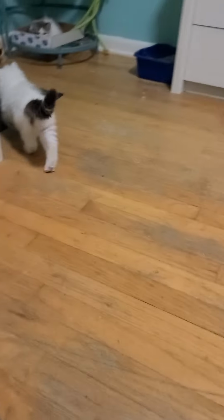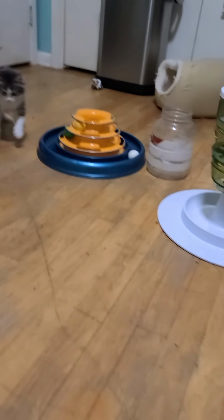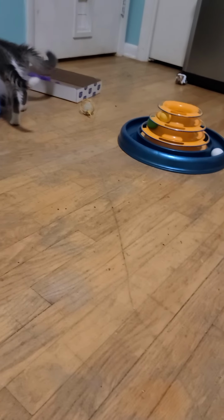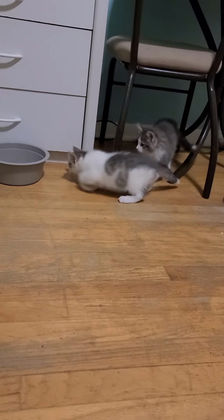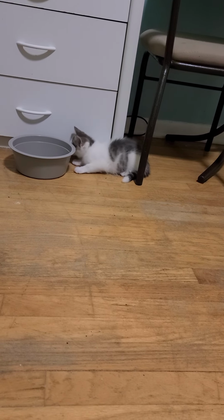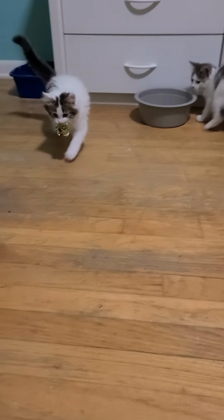She's carrying it around with her like a dog. She says, that's my ball. Don't you even think about taking it. They're trying. They're sneaking up on her, thinking they're going to get her ball. She's going to walk around carrying it so they don't. Watch. She says, no, you don't.